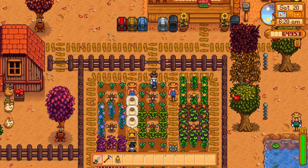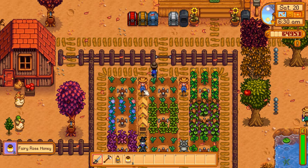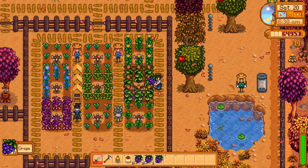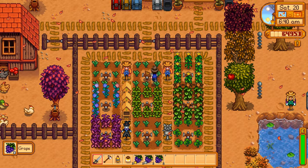Yeah. And it sounds like the pig just got truffle dug out, so we'll go tend to that. Grapes are ready as well. We should probably check the greenhouse as well, see if there's any crops ready for harvesting in there.